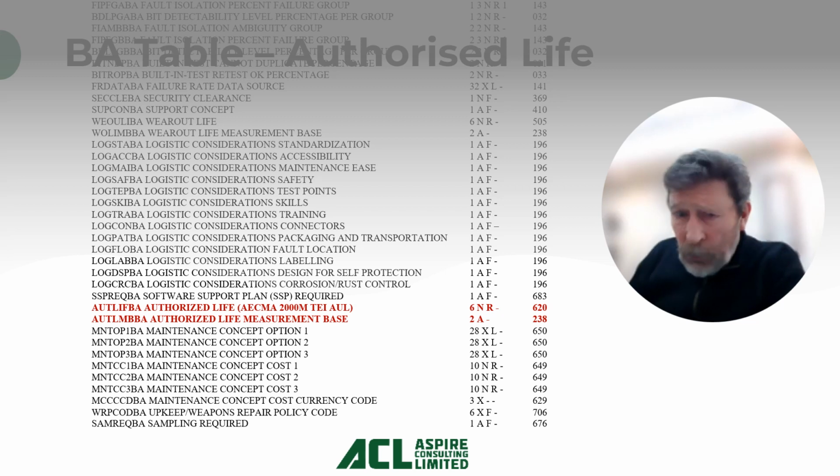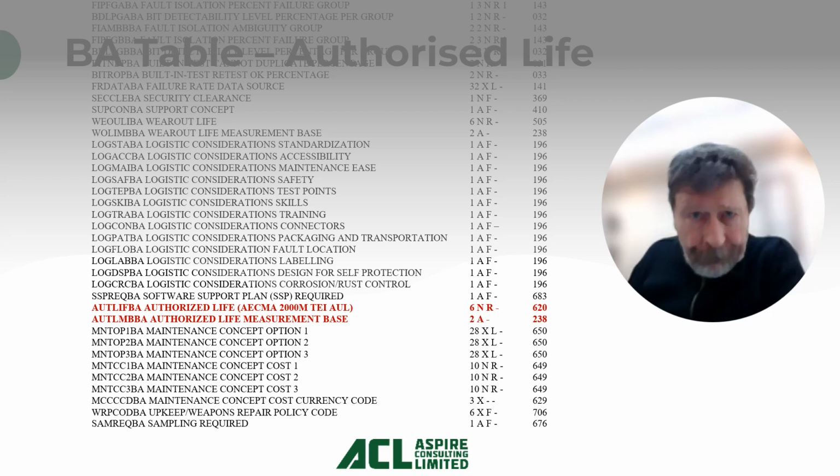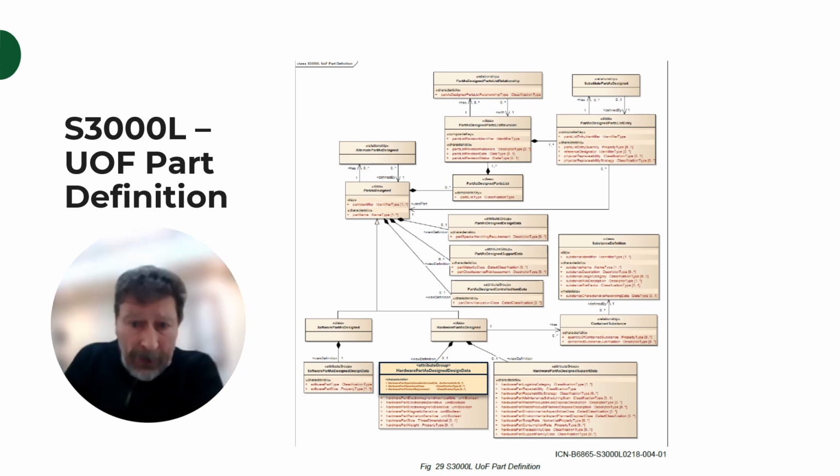So what have we got? What's the equivalent of that in S3000L and S2000M? Okay, what we're going to look at first then is S3000L. I said duplication here, so what we're going to see is that something similar to that authorized life appears in S3000L and in S2000M.